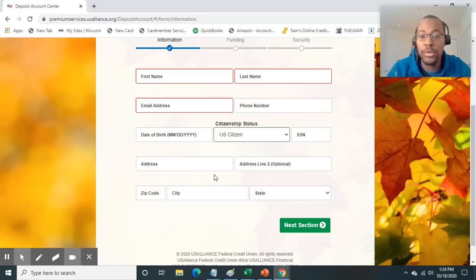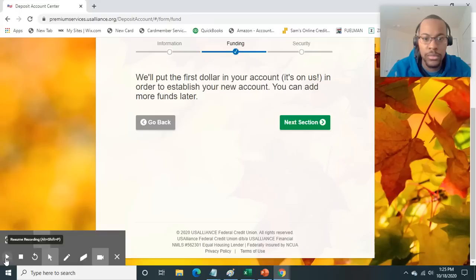Again, they're not hard pulling you, but for identity verification, they need your social security, your address, your name, your date of birth. So let me fill in this information and then I'm gonna hit next, and then we can go to the next page.